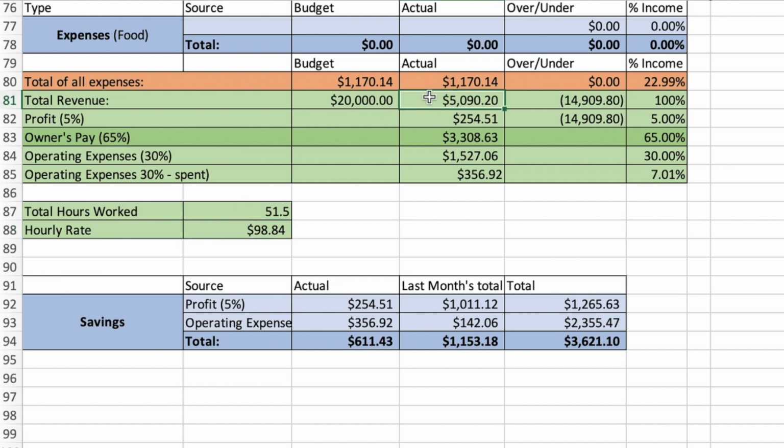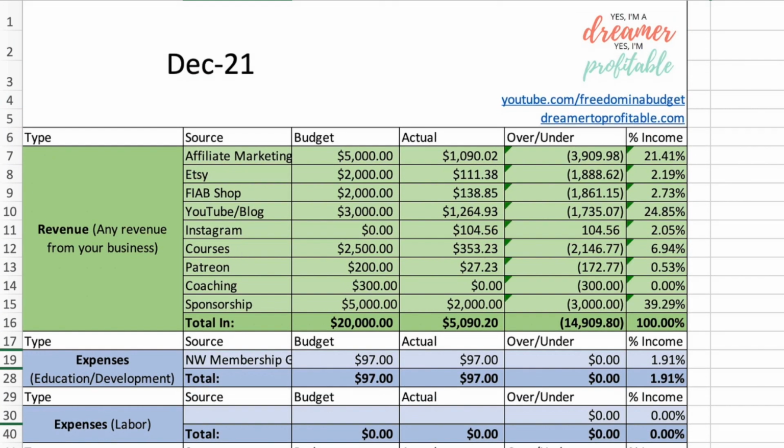and that gives me an hourly rate. My gross total revenue divided by my hours worked is $98.84 an hour. So my hourly rate for working my business is $98. So that is my business income for December.